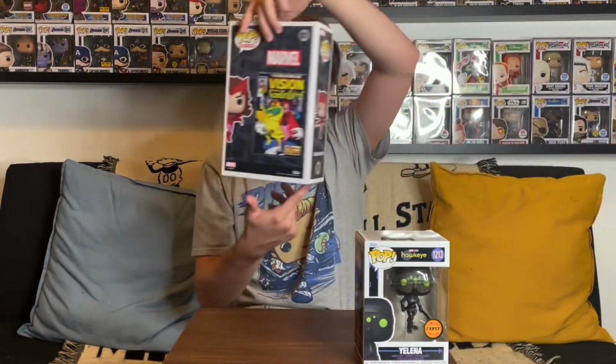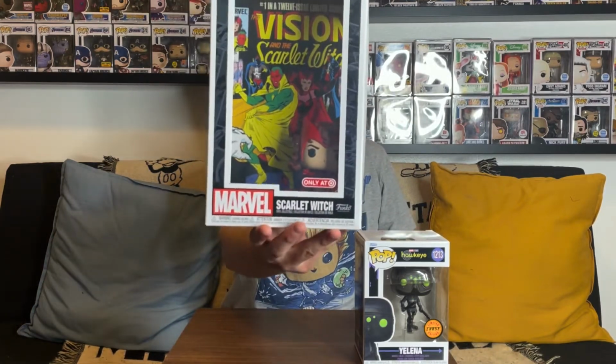Now, while we were talking about Target, let's go ahead and take a look at the other two things we were able to pick up from Target, and these are a couple of bigger ones, and it's actually from a brand new line that Funko's been putting out. This is actually the Marvel comic book cover Scarlet Witch, and this one really is cool.